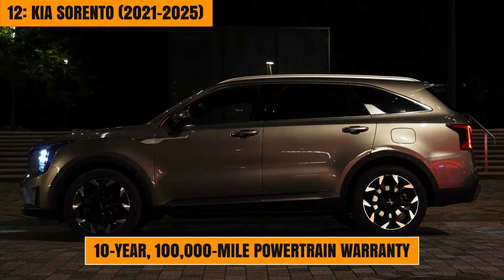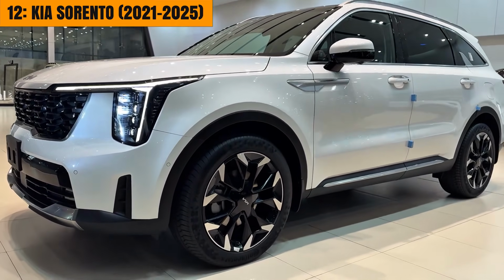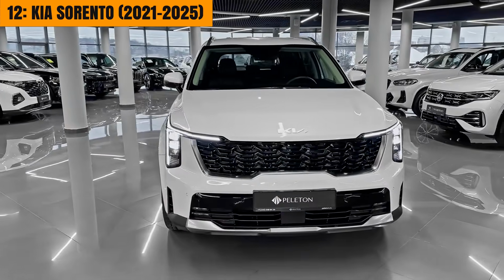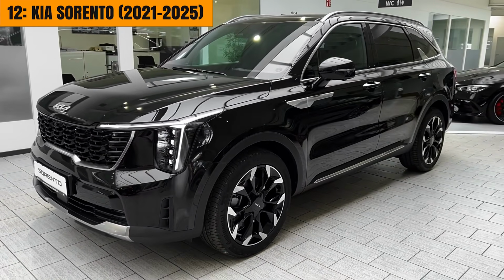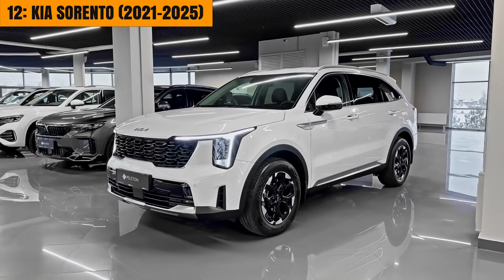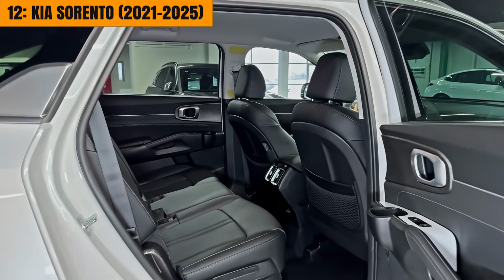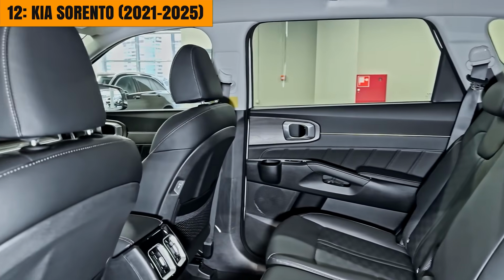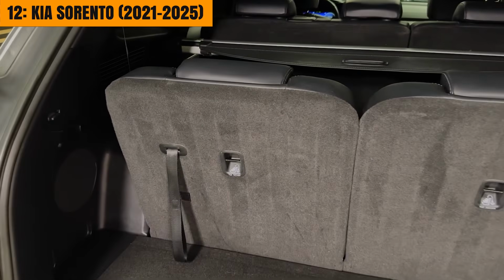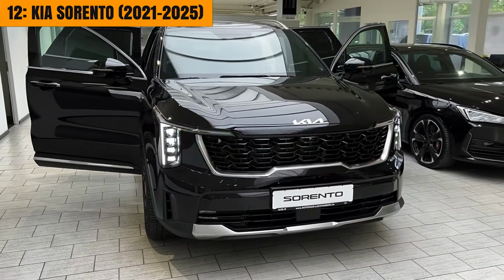Here's where it gets interesting. Kia's 10-year, 100,000-mile powertrain warranty. In an era where most manufacturers give you 5 years and call it generous, Kia's basically saying, we actually believe this thing will last. Recent reliability surveys have the Sorento scoring above average, with fewer reported issues than competitors from supposedly premium brands. The 3rd row isn't limousine spacious, but adults can survive back there for short trips, and kids will be perfectly comfortable.